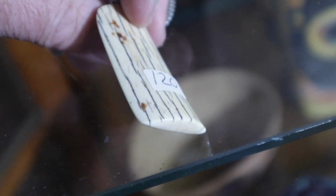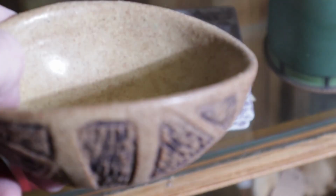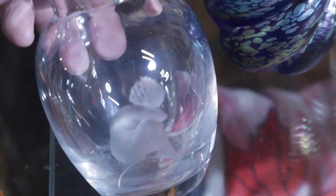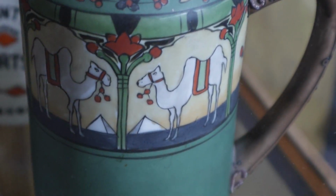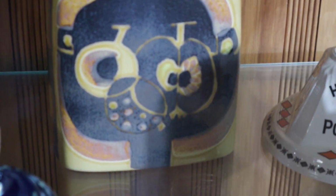And a nice little scrimshaw piece. Again, because of the ivory, we can't ship that outside the country. And down here we have a Lorenzen bowl. Bring that out for a closer look. A little pine cone bowl. And we have some more art glass. And there's a Val Saint Lambert with the etched girl on there. A couple of interesting sunken plates. A big and interesting Nippon Moriage tankard there with camels on it. A Hunt's Diamond Ports advertising match safe. And this quite large, superb mid-century Royal Copenhagen vase. Some more beadwork down here.